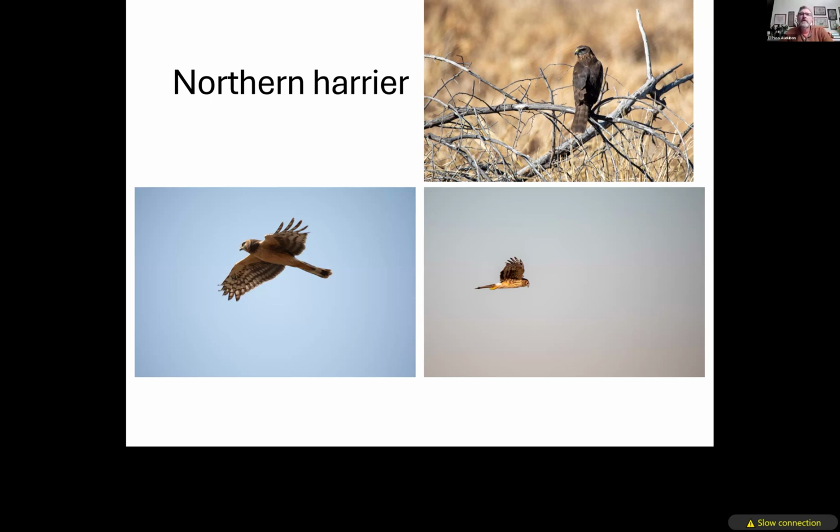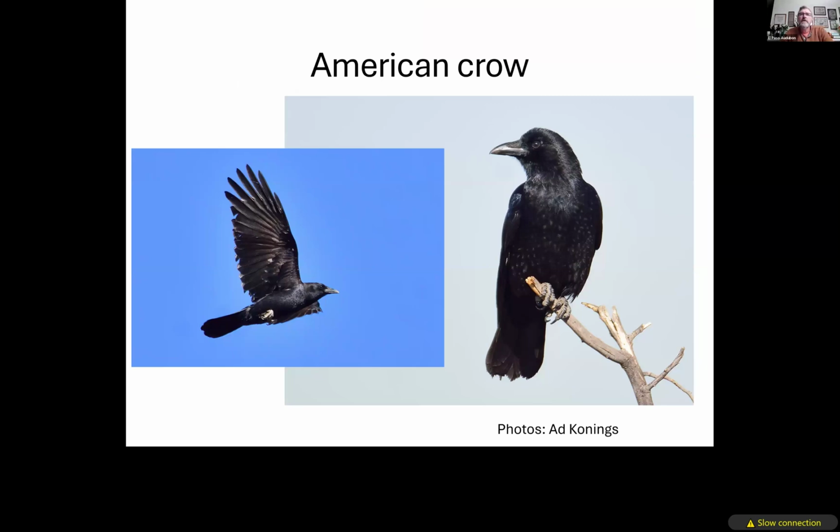Some of the other cool birds, especially if you go in the evenings or early mornings: Rio Bosque is a roost site for thousands of crows and Chihuahuan ravens. I was going through my pictures and realized none of my pictures come close to matching Odd's pictures, and I didn't have anything good for crows, so I was able to borrow a couple from him.